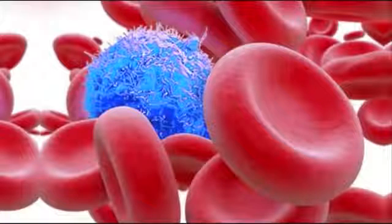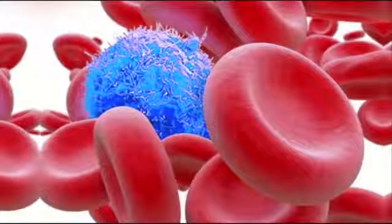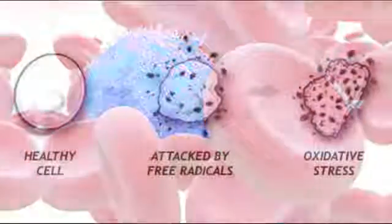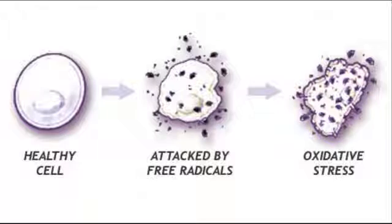Inside every cell in our body is DNA. Cancer starts when this DNA gets damaged by free radicals. Free radicals are basically unstable oxygen molecules that come from pollution, radiation, smoking. Even our own bodies produce free radicals. The problem is when they get inside our cells, they start damaging the DNA or the cell membrane.